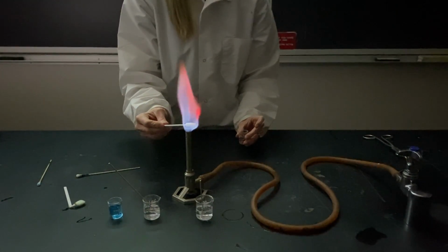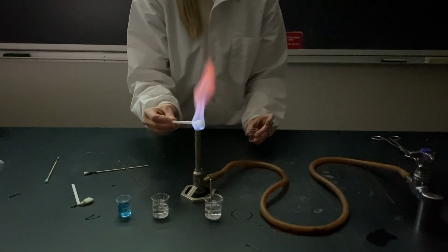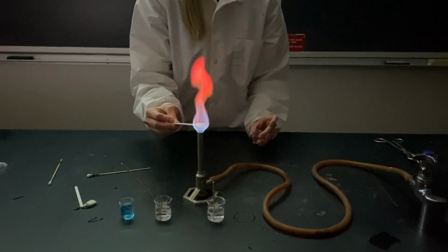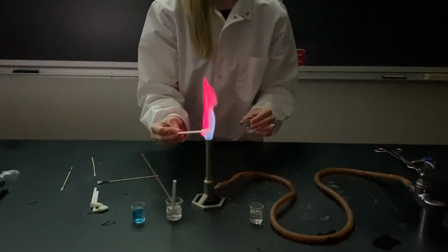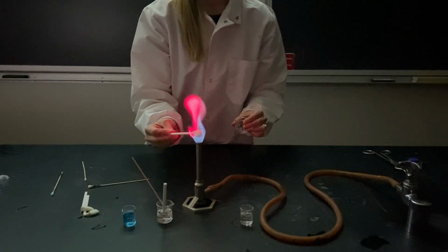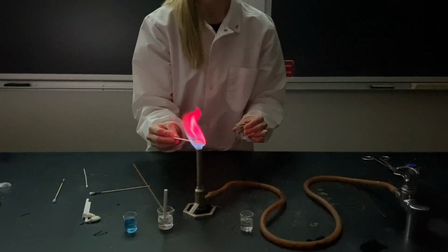Strontium burns a beautiful shade of red. Ever wonder how we get those red fireworks? Most of it's strontium. Lithium also burns red, sometimes purple. Do you notice that the flame is blue?